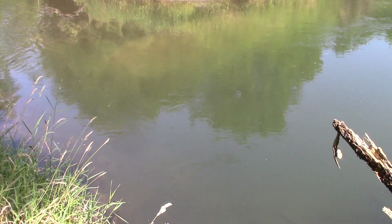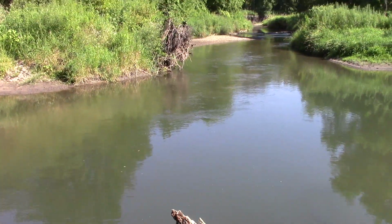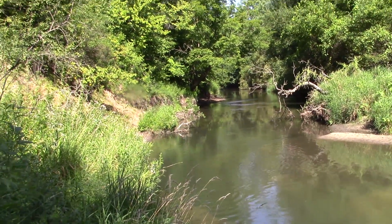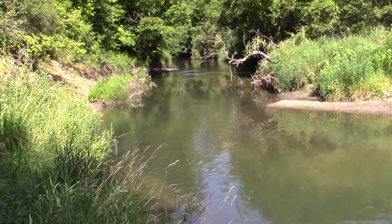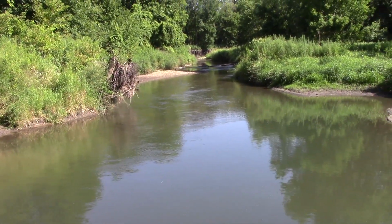Ooh, and he gets off right there. He was a brownie. And I thought there might be a bigger one under there. I know there's a bunch hiding down in there. That's a good little spot. Let's work our way up now.